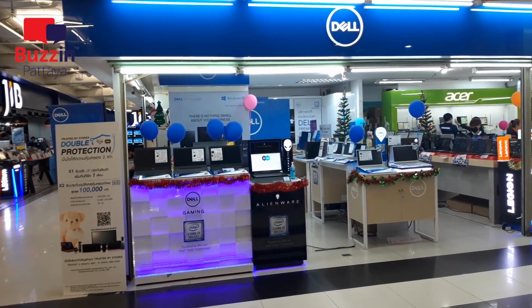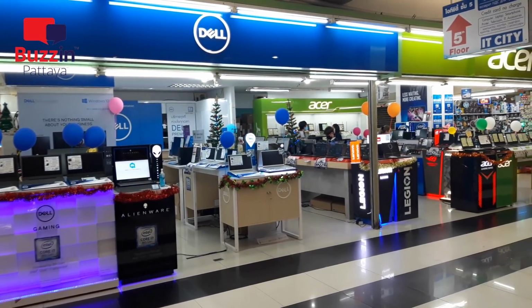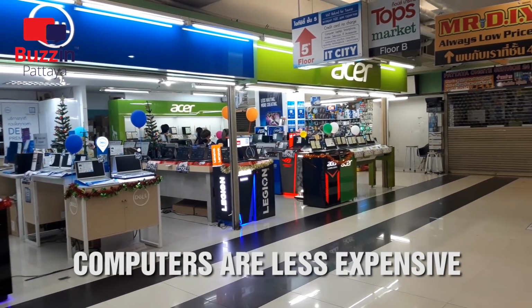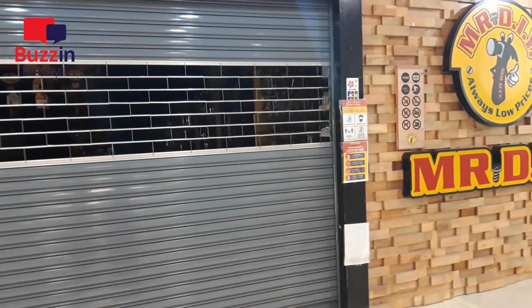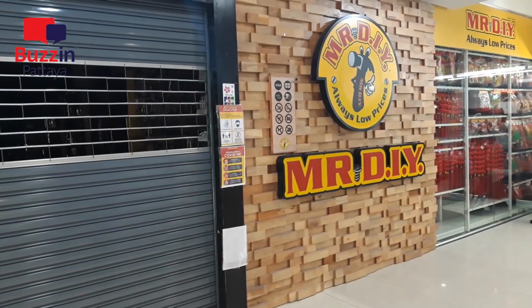And as you can see here, like Dell with the Acer Pro, these are originals. They don't do copies. These are originals. And you can get them at a good price. A decent laptop, and I'm talking decent, you're going to be paying around 11, 12,000, which is nothing compared to back home.